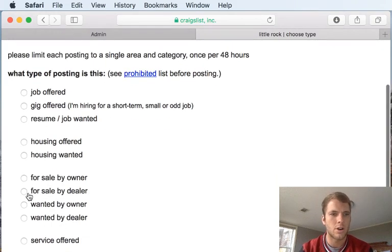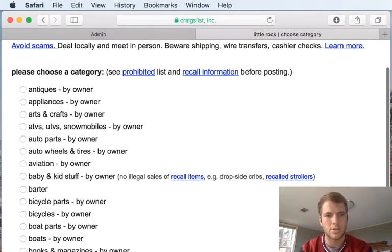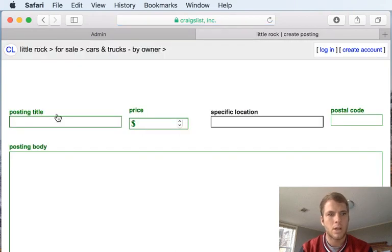So let's get started. I'm going to do for sale by owner, cars and trucks, by owner. Okay, so posting title. Let's get right to it.